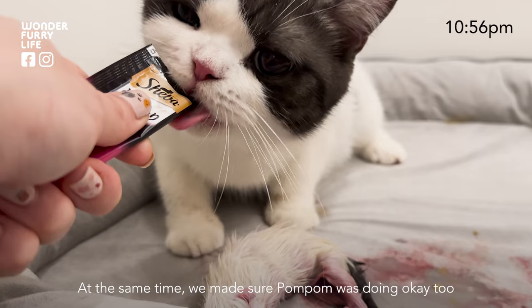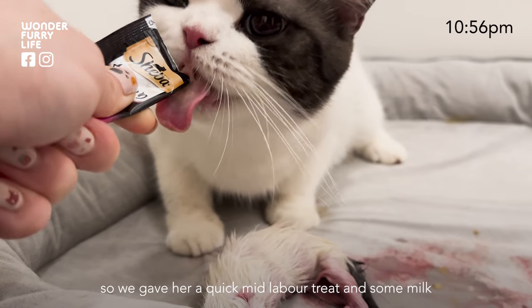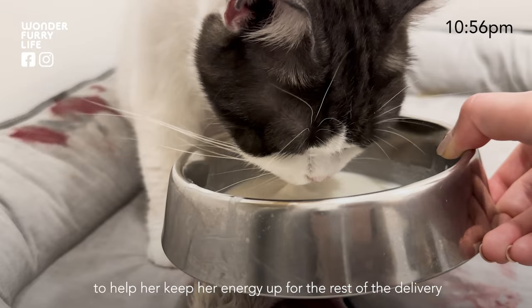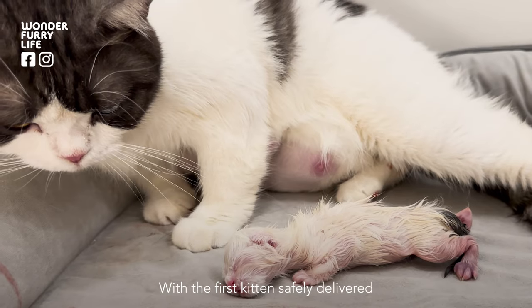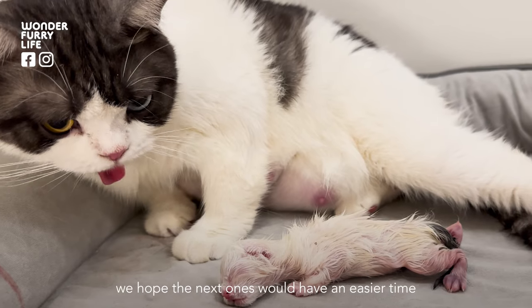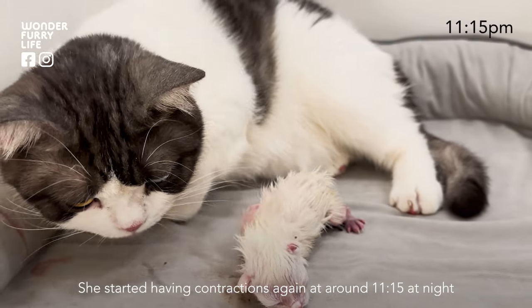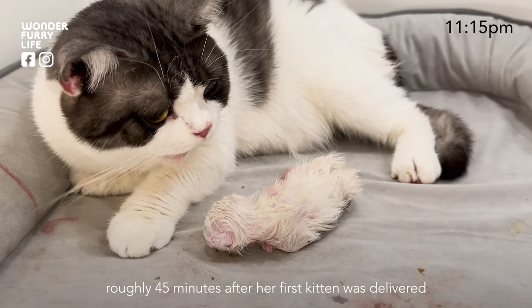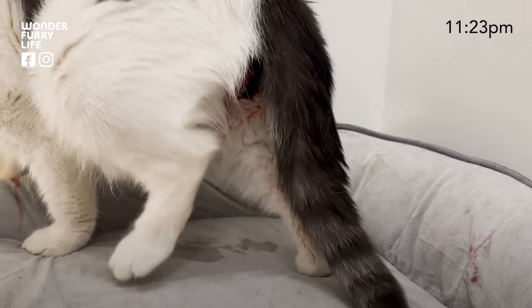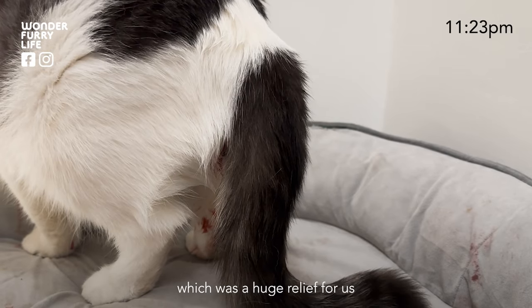At the same time, we made sure Pompom was doing okay too, so we gave her a quick mid-labor treat and some milk to help her keep her energy up for the rest of the delivery. With the first kitten safely delivered, we hoped the next ones would have an easier time. She started having contractions again at around 11:15 at night, roughly 45 minutes after her first kitten was delivered. This time, the kitten was positioned head first, which was a huge relief for us.